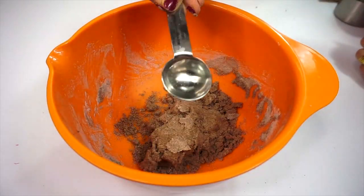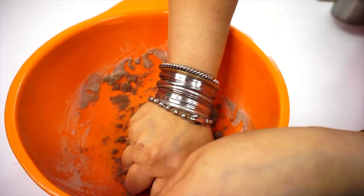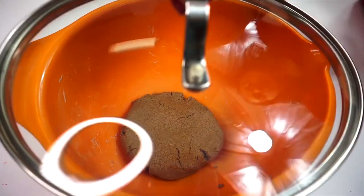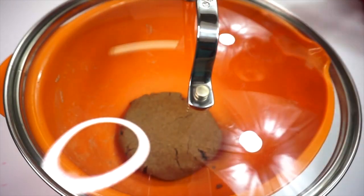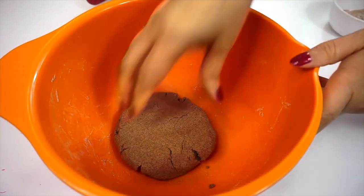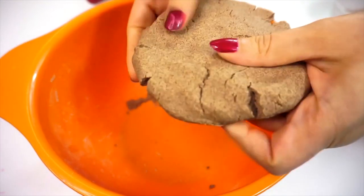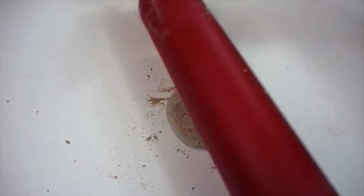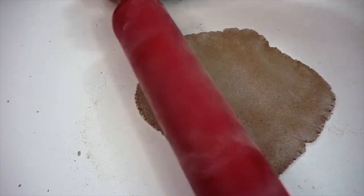If you see the dough to be too dry, add a bit more water and knead until you get a smooth dough like this. Now cover the dough and let it rest for at least 10 to 15 minutes. I observed that during this resting period, the dough becomes softer and you're able to roll the rotis easily. Now make medium-sized balls of the dough. Use ragi flour to dust them and roll into rotis with a rolling pin.